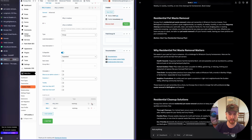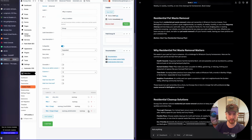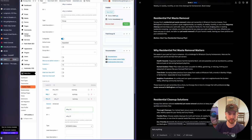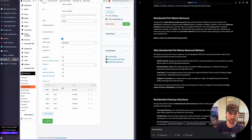That's probably fine. And then you can just duplicate these a few times. So I'm gonna duplicate that 4 times. Then you can come in here and just do 2, and it should actually update the ID as well. And this will make it a lot easier if you change it this way in the design, because then you can actually just come in here and change the custom field with a number, essentially. And I'll show you what I mean by that.